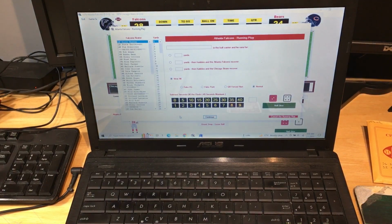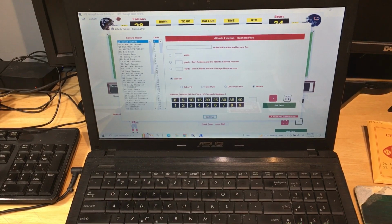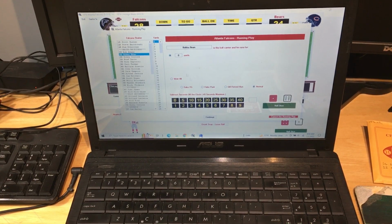Run. Bubba Bean, this is going to be for the win. 32, Sabu Red CD. They got the good alignment. CD inside, Bubba Bean. Oh, he didn't get it. 25. He is stopped at the line. Bubba Bean, that's no yards.